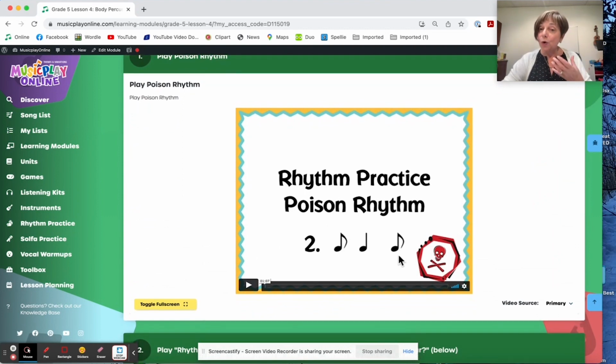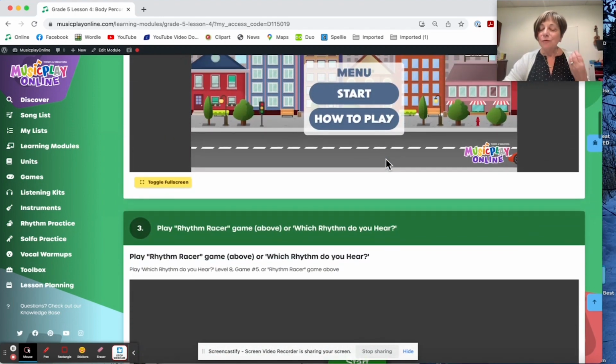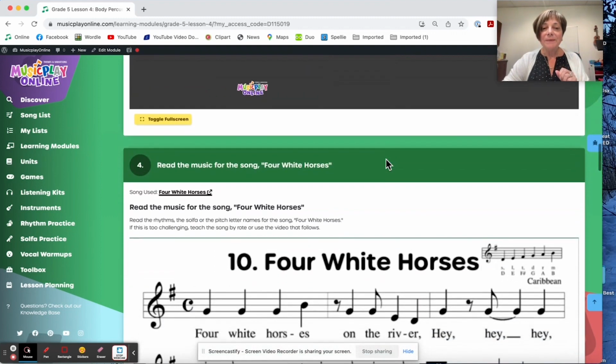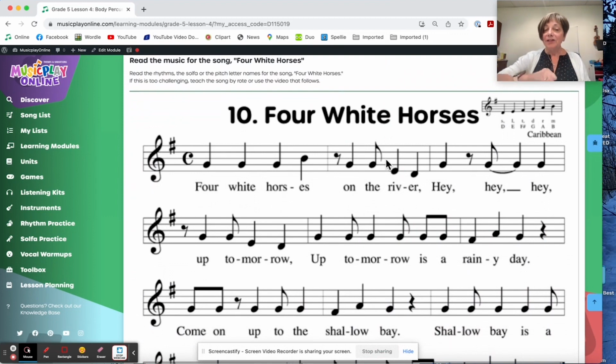So they'll echo those in the poison rhythm game. Then I've given you the option of which rhythm or rhythm racing, but I would take the rhythm racing. It's my favorite. Then read as much as you can of Four White Horses. Do, do, do, mi, do, do, la. So some 5th grade classes will be able to read that in solfa.